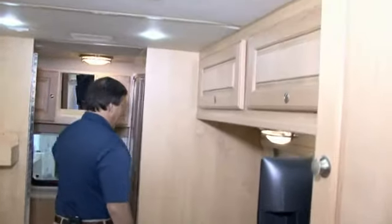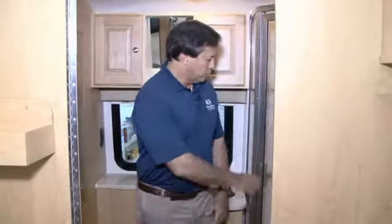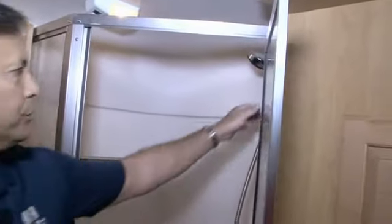But moving in the back, we have a beautiful bathroom. This bathroom is huge. It's one of the largest bathrooms you're going to find in a small motorhome of this size. We have a great big stand-up shower. Which is nice. It's all made out of fiberglass. It's not made out of plastic, which is really a neat feature.